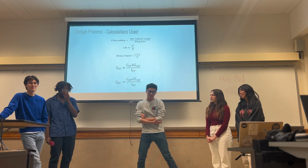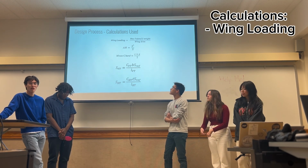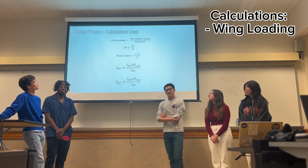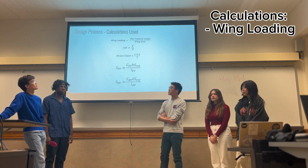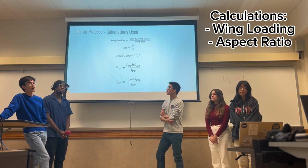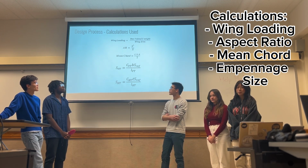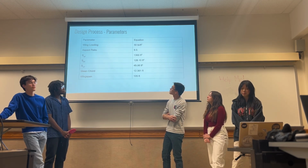Awesome, and so we conducted some initial calculations, shown here. The first thing we had to find was wing loading, and we had to choose between a low or high wing loading depending on our requirements. Our requirements favor low wing loading because we have high atmospheric cruising, which is more favorable with higher lift. From here, we were able to estimate the maximum takeoff weight and then find the surface area of the wing. From here, we were able to estimate the aspect ratio using past literature and then find the wingspan. After that, we were able to find the mean chord, and then finally, we were able to estimate the surface area for the vertical tail and horizontal tail by finding the length from the center of gravity to the quarter chord. And so here are some of the parameters calculated here.